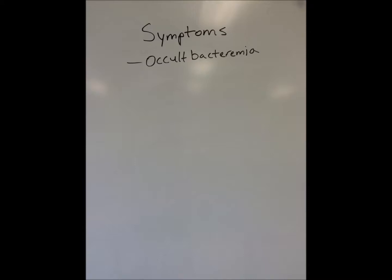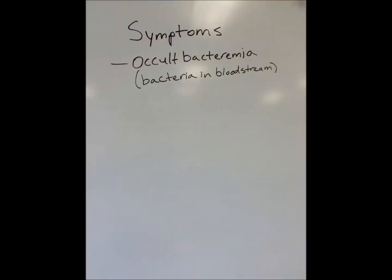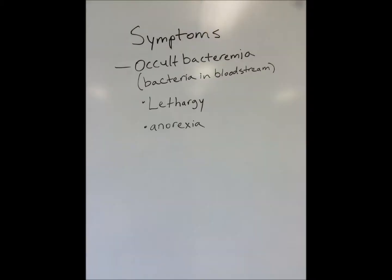You could also experience occult bacteremia, which is bacteria in your bloodstream. The blood is usually a sterile environment, so the presence of bacteria is a problem. This could lead to lethargy and anorexia.